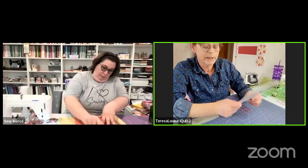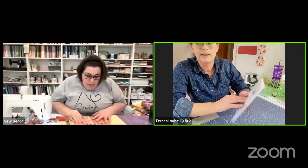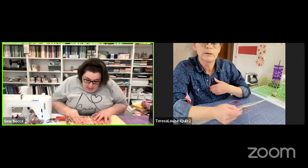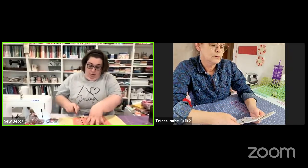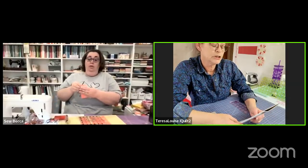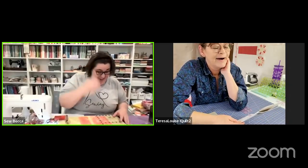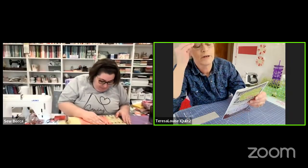One of the cool things about this pattern is it gives you two size options. And I believe Becca is planning on just doing the small one. Yep. And I'm doing the larger quilt. That's right. So Becca's will be about 40 by 40, or smaller. We'll see how small it goes. Yeah, I'm thinking I should have just put four blocks together and called it good.